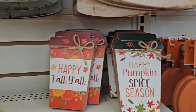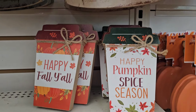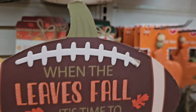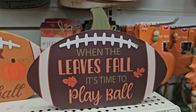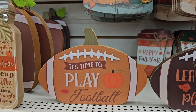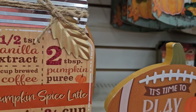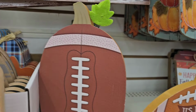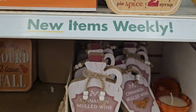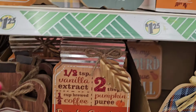So then they also have these tabletop ones: happy fall you all, happy pumpkin spice season. I love this one here. This is when the leaves fall, it's time to play football. And this here is the recipe here on this one. And then they got those there, really, really cute. And they got the cinnamon mulled wine, feeling blessed, fresh apple cider.